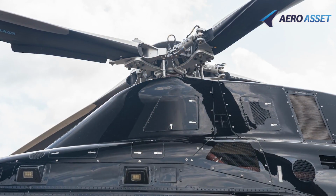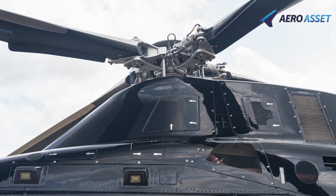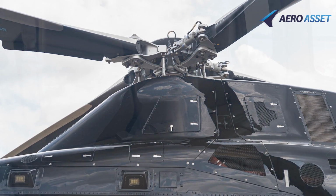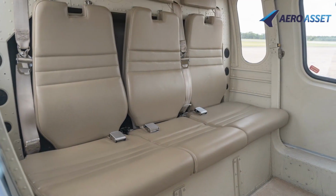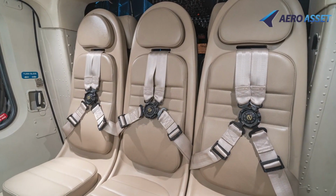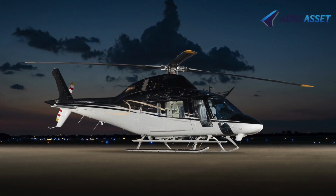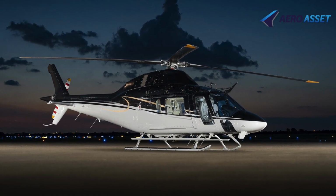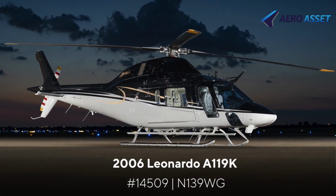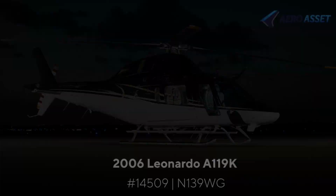This particular Koala offers freshly overhauled engines and is currently enrolled in a JSSI maintenance program. The six-passenger corporate configuration with air conditioning has recently received new leather interior and a fresh paint job. Leonardo 119 Koala, serial number 14509, presented by Aero Asset.